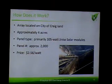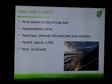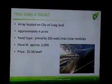The price per watt, and what we do is we sell on a price per watt basis. The minimum buy-in is a panel. So you buy them in increments of a panel, but it's $2.56 per watt. That includes the discount for the investment tax credit and all the other discounts available.